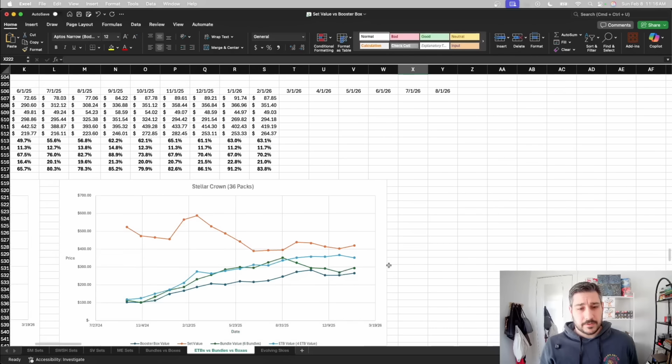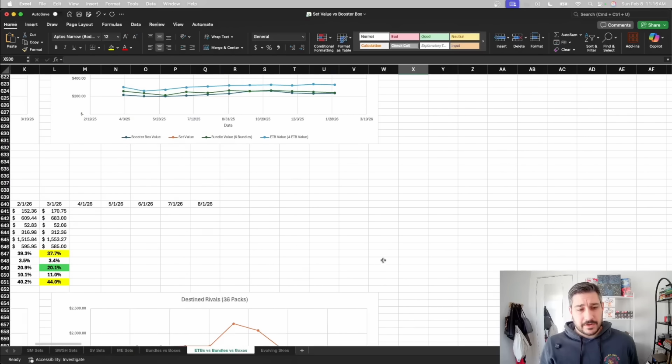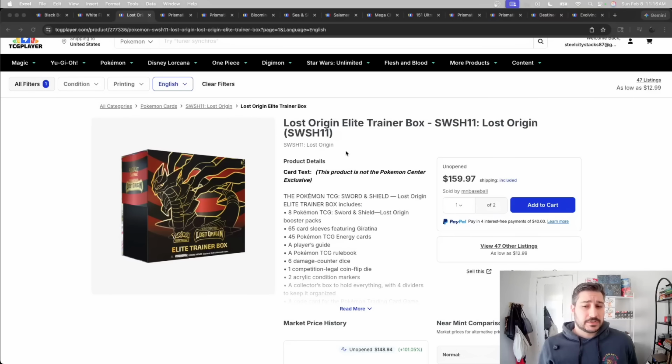We go down here. We're like, oh, well, what about Stellar Crown? Well, it's above. What about Surging Sparks? Surging Sparks is even above. Journey Together is well above. And then we'll get to Destined Rivals here in a second. But your Lost Origin ETBs, I think right now are actually a little undervalued.